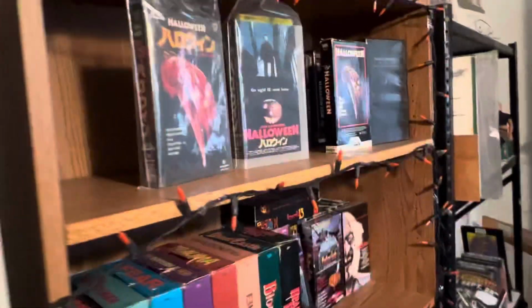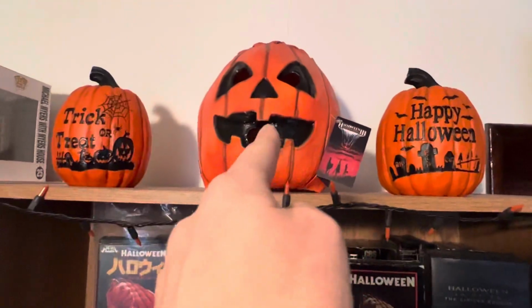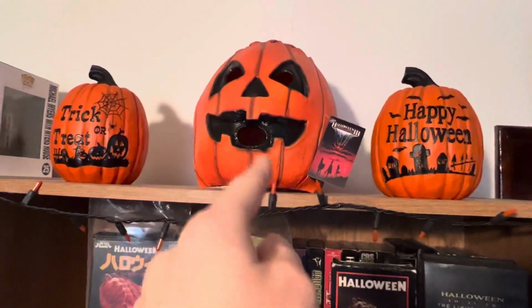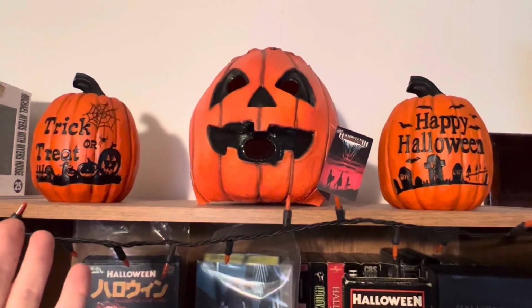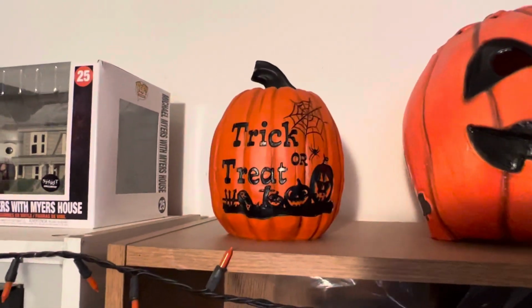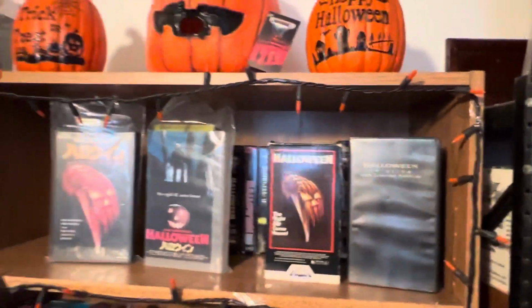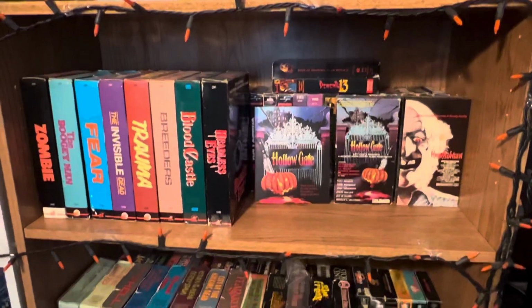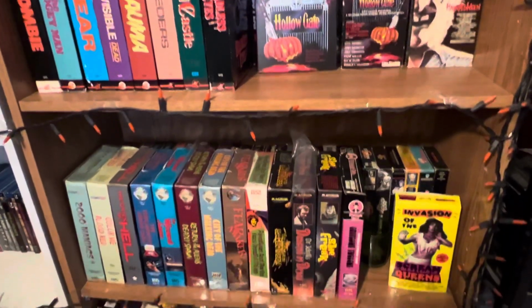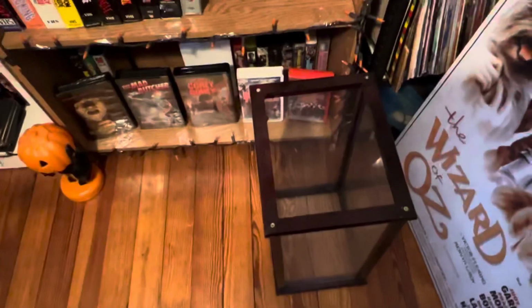Right here, this is my horror VHS shelf. And at the top right here, I have the Trick or Treat Studios Jack-O-Lantern mask from Halloween 3, which is my favorite mask from the movie. And then I had these two little Jack-O-Lanterns that I think I got at Michael's somewhere, but I really like these. You got Trick or Treat right there, Happy Halloween. And then these are all of my horror VHSs. Got the Halloween VHS right there, and then it just goes down. Oh, down right here. And then that's a little empty display case right there. But yeah, all my horror VHS.